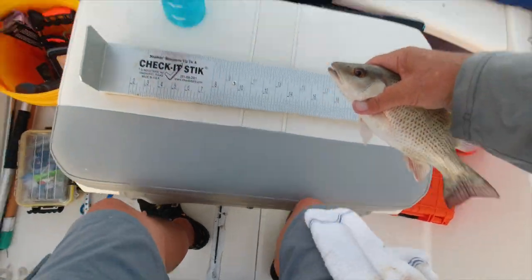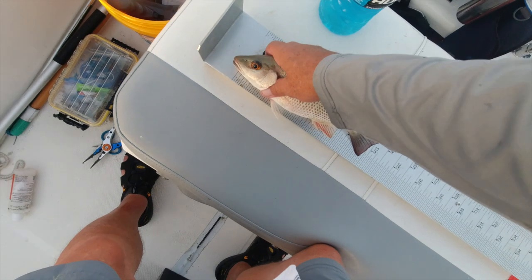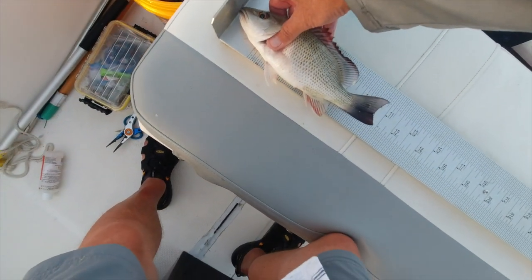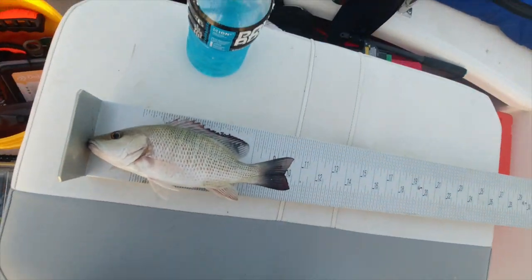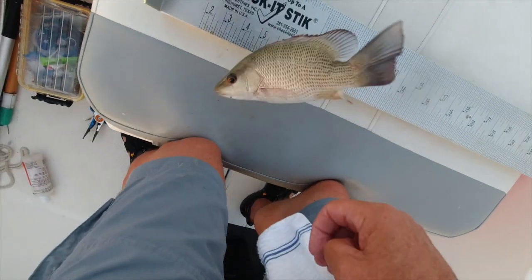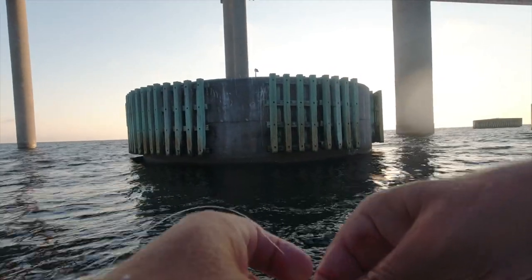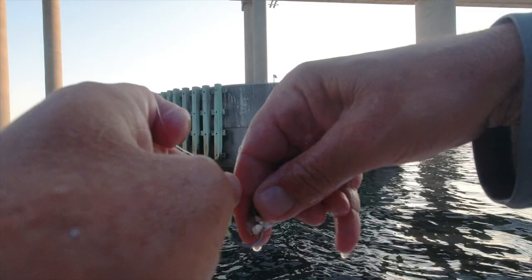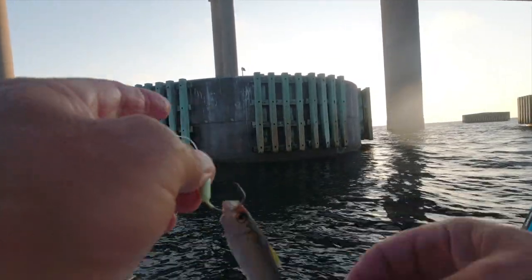Let's get this check-it stick out. I really like this check-it stick. They've got some other ones out too. Watch, I'll put him down and look at that. Yeah, he's legal. Oh, I want a bigger one though. Put a fresh greenback on here, and right here, let's hook that guy. They're so small, they're really fragile. Look at that.